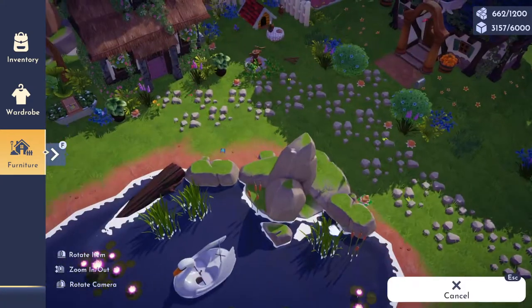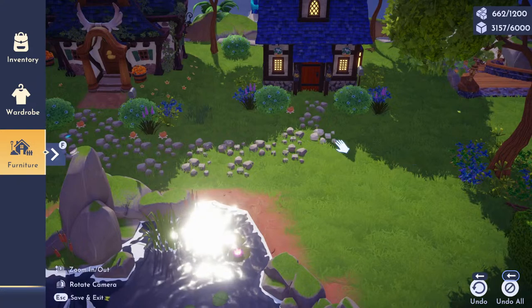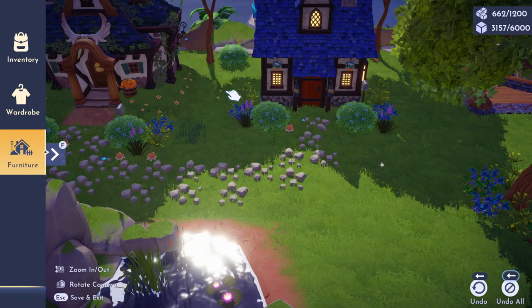Okay, where should this one go? This house, I'm neglecting this house over here. I'm kind of neglecting this one. What should I do over here? Can I put anything else in between?